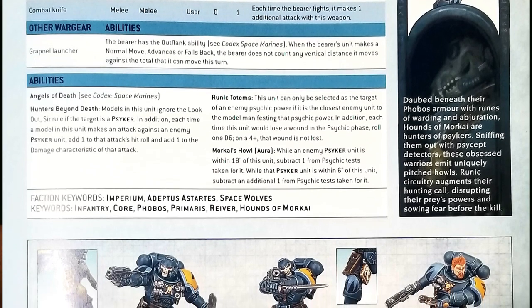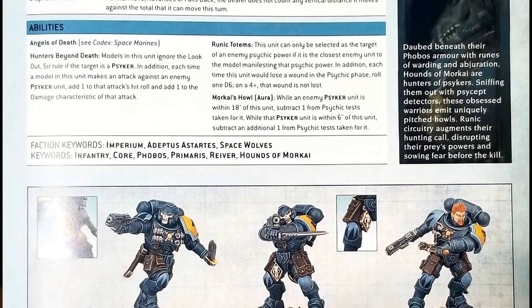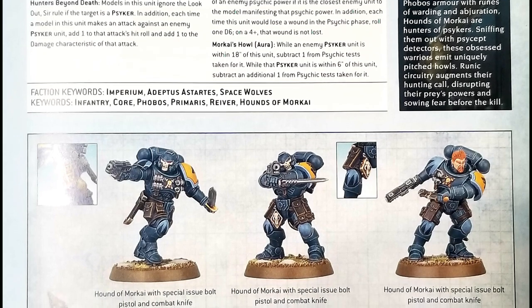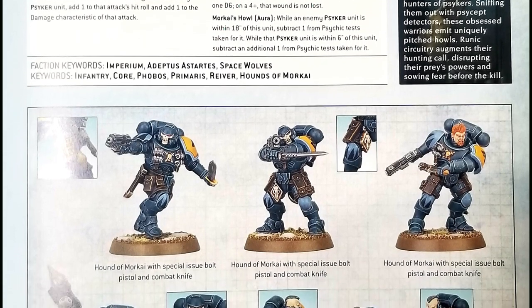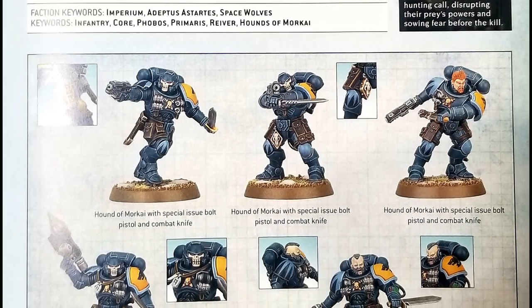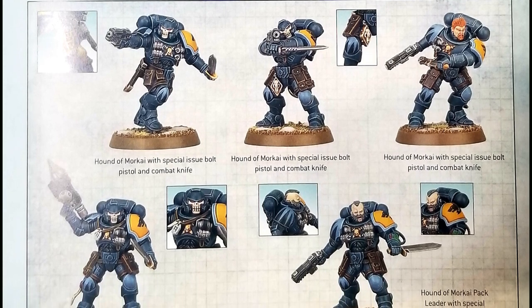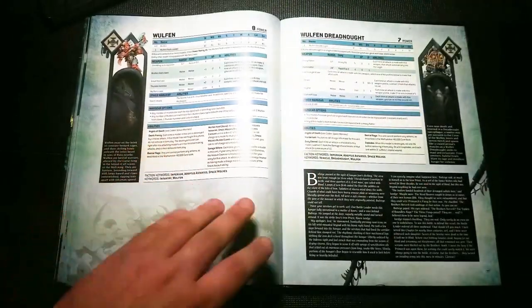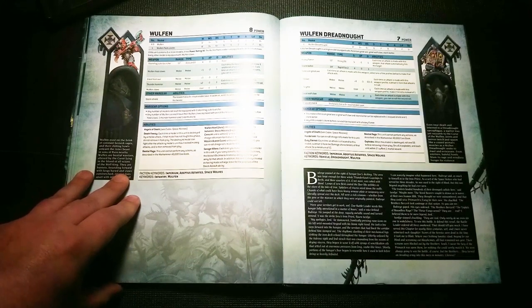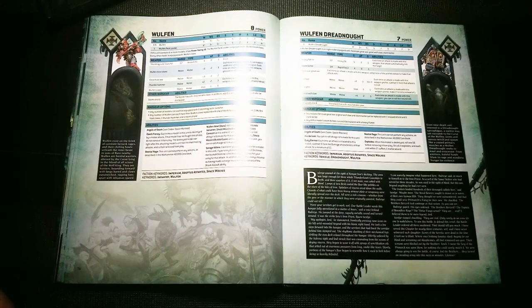So I'm not going to get into all of their rules too much, because they were obviously showcased on the community website for Games Workshop. So while an enemy Psyker unit is within 18 inches of this unit, subtract 1 from the Psychic test taken, and while they're within 6 inches, you subtract an additional 1, which is pretty sweet. And they're meant for basically hunting down. I think maybe a small pack of 5 of them getting in behind the enemy line and trying to track down a weaker Psyker would be worth it. Now, Wolfen. Can we take a moment of silence for the Wolfen?